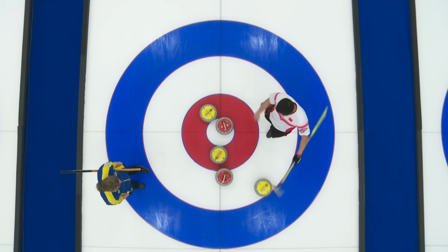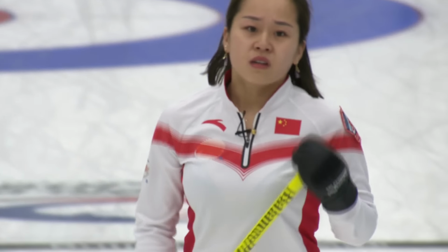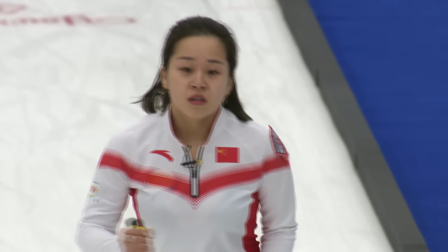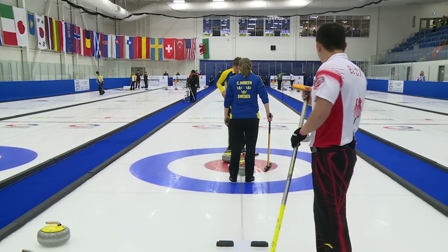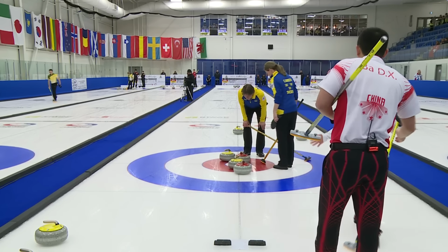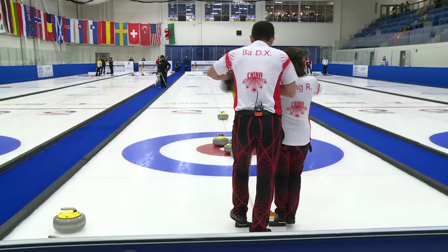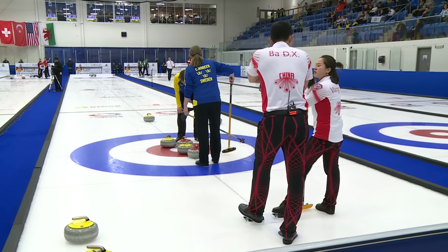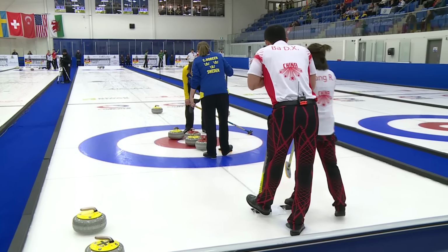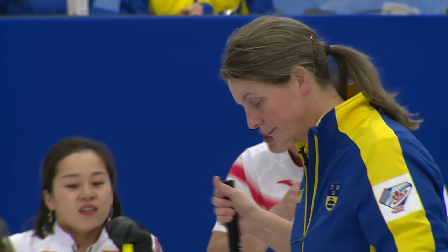Trying to tick it through the hole. No. Badashin showing some frustration. No, no. That happens. She overcompensated, I think, for what she thought the curl would do there. I wonder if it's a little heavy as well. It was heavy, definitely. I think it was more weight than she wanted, but I think she got a little bit wide, thinking that she could get away with that from seeing earlier stones with the lighter weight.